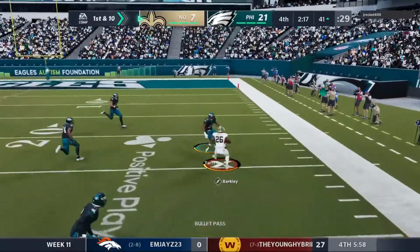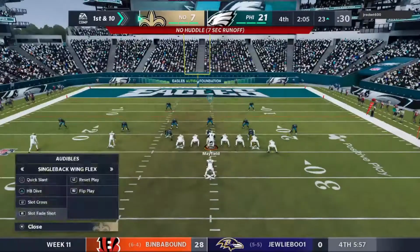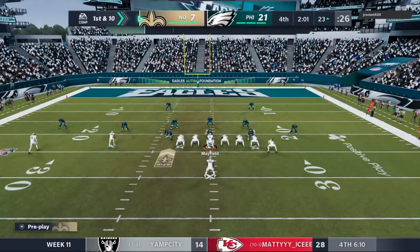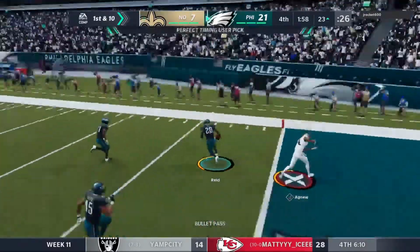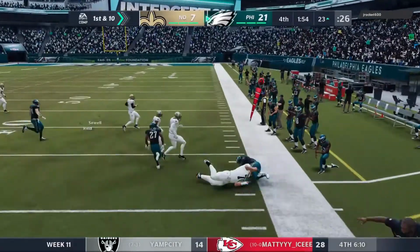Now this pass into the hands of Saquon Barkley. And brought down, but not before they're inside the 25. Give them 18 there, and the Saints have a first down. First down, Saints. And this is intercepted, and that should do it. Picked up by Justin Reed.